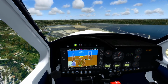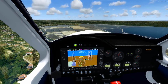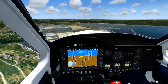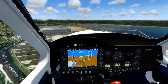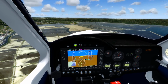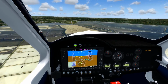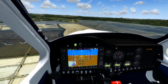Now we can report that we are on final. Sierra Golf Papa on final for runway 15 at Portorož for full stop landing. Sierra Golf Papa, runway 15, clear to land, wind 050 degrees, 5 knots. Clear to land, runway 15, Sierra Golf Papa. So we will drop the flaps and we're ready for landing. Sierra Juliet Kilo, contact Ljubljana information 118.475.